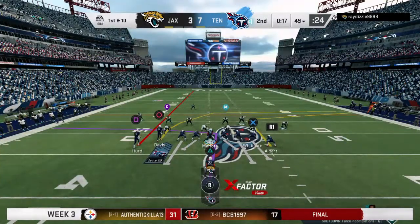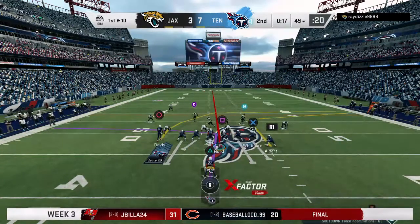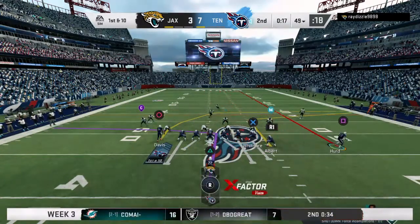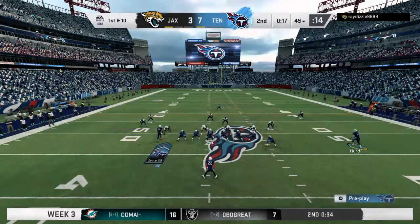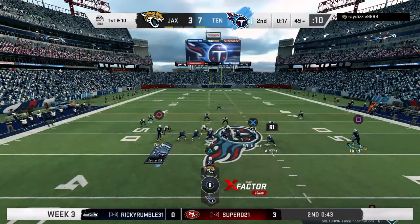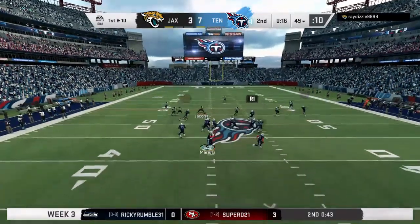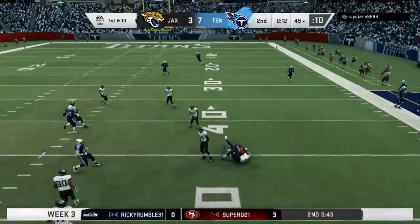Not today. 48's the mic. Come on, baby, come on, let's go. Mike, 48. I got you. One. Check 48. Here's Mariota.